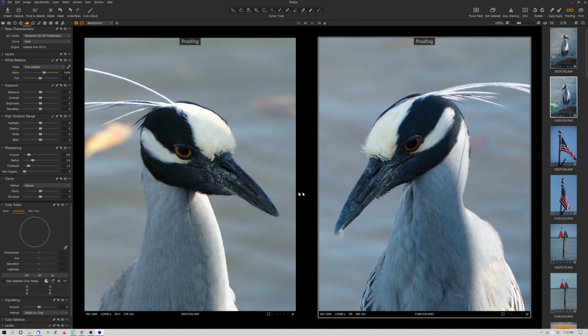Keep in mind the focus is not necessarily going to be on the exact same spot. You know, I'm shooting to get the eyes, but it doesn't always happen. So with that little adjustment to the Fuji, I think we are in the vicinity. I mean, this one looks a little sharper. Maybe we can toss just a little bit of clarity on the Panasonic, or not clarity, structure.